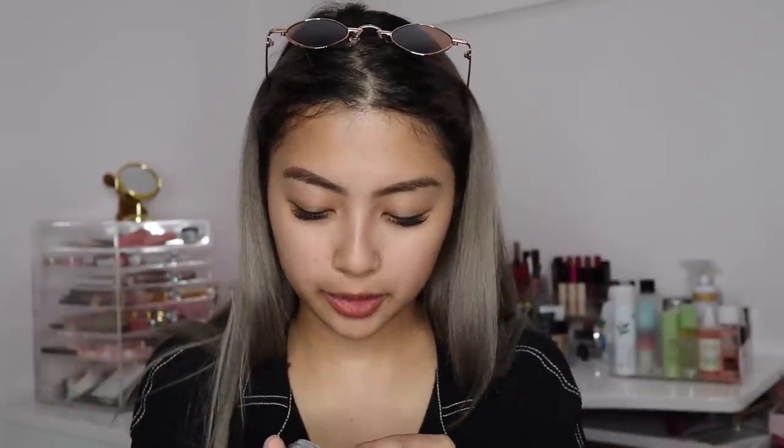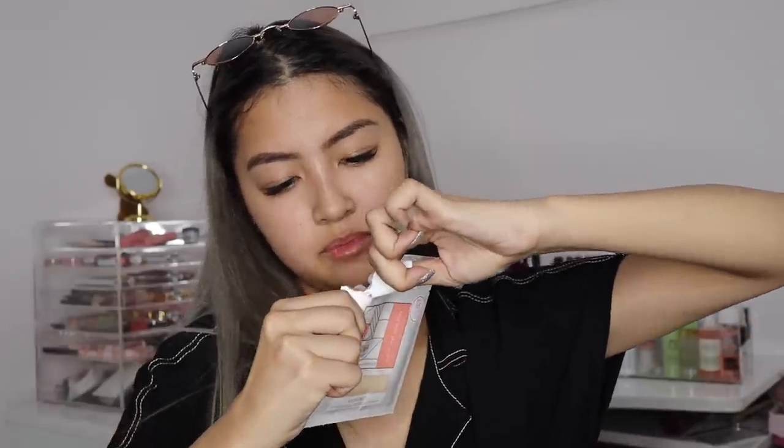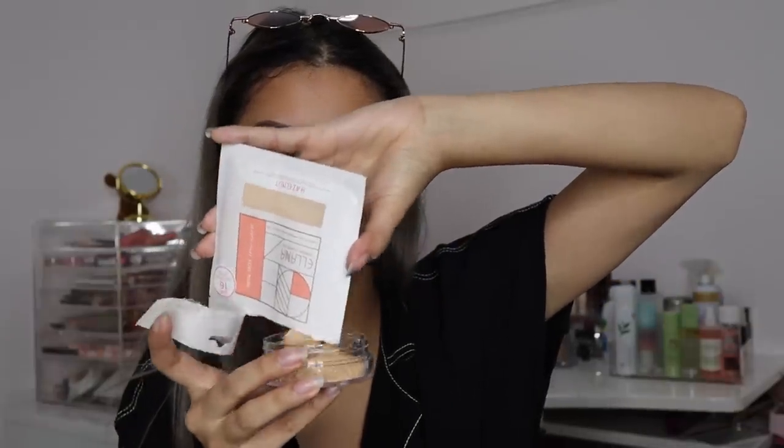Please forgive my nails. Na-chip off siya during the e-vloggers ball. Ay guys, may SPF din pala siya. Ayan, SPF 16. So make sure all the products are down there so hindi siya masasayang. So make sure na ilagay niyo lahat kasi sayang.